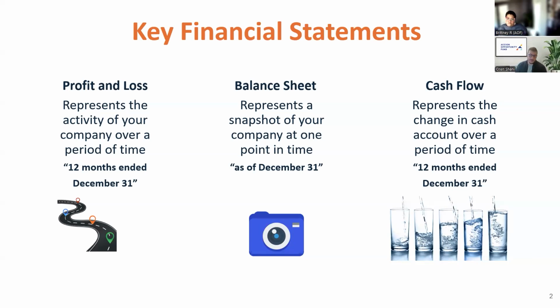So just to kick things off here, you've probably all heard of these terms before: a profit and loss statement, a balance sheet, and a cash flow. These are the big three, right? The holy trifecta of financial statements. There are other supplementary financial statements, but these are really the big ones. You're all probably very familiar with a profit and loss. Most of my clients that I serve are very familiar with their profit and loss statements, but not so much their cash flow and balance sheets.